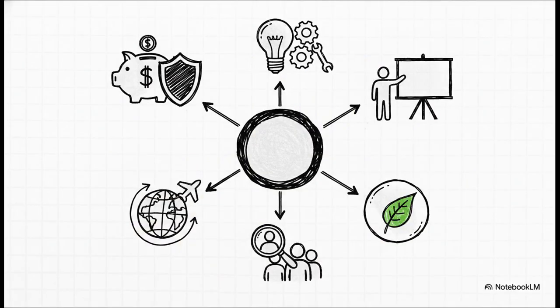What's really cool here is you can see the logic behind it, right? We're talking about your contributions to EPF and SOCSO, spending on R&D, and paying for staff training. The government is basically saying, hey, if you invest in your people and in the future of your business, we're going to give you a specific tax break for it.